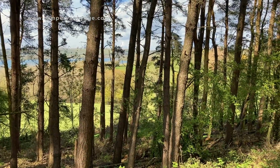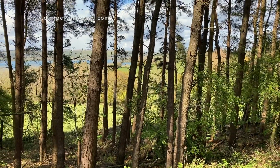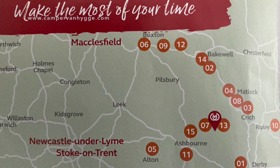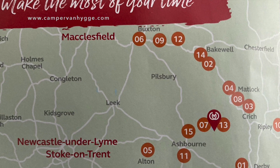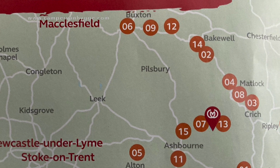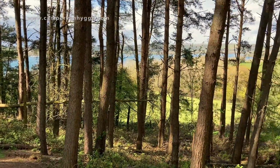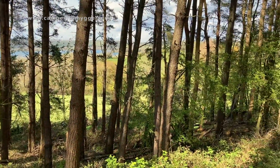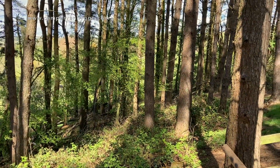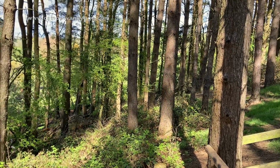Carsington itself is, I'm just going to check my map. It's north of Derby, between Ashbourne and Matlock. There's Bakewell as well in the area, and further north is Buxton. So I hope you can still hear me above the slight wind noise, but as I said, a lovely site, great location, plenty to do. We've cycled round Carsington Water 2 days, we'll show you that, but well worth a visit.